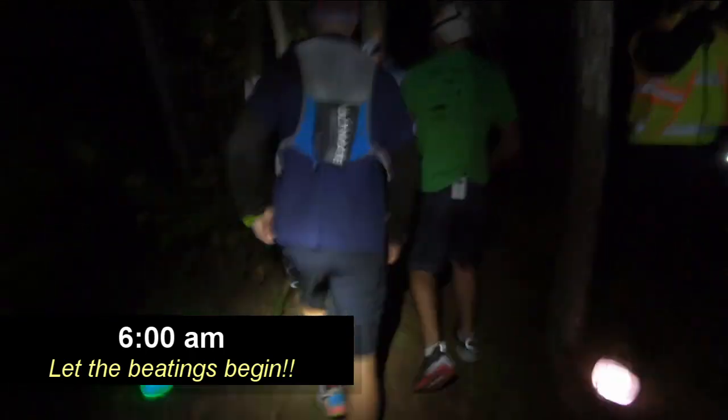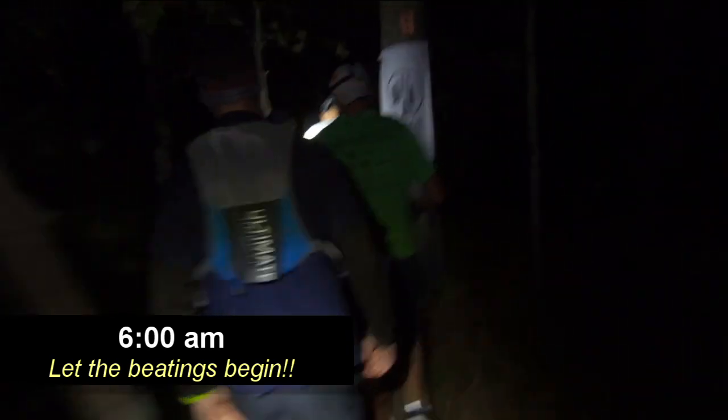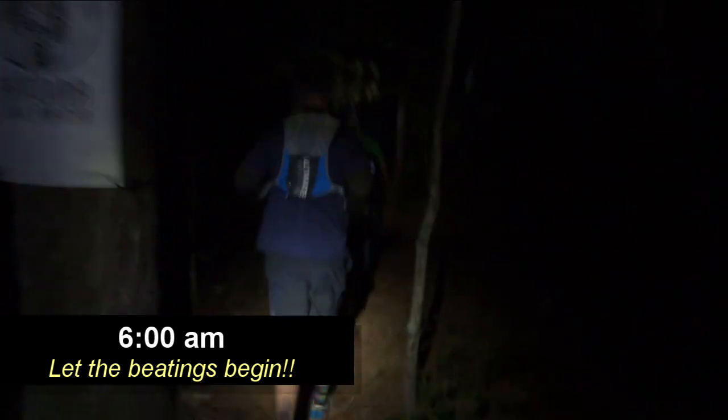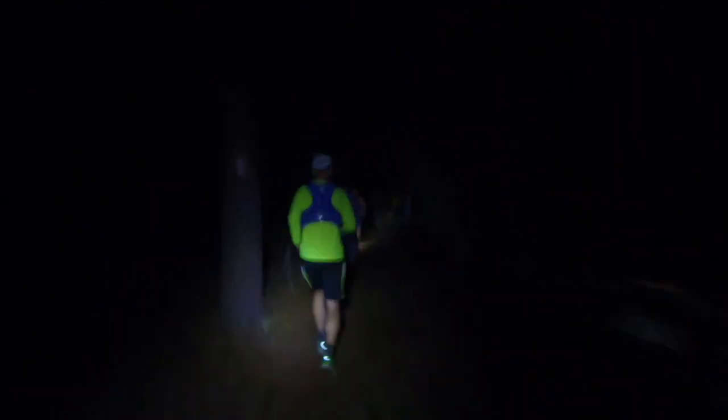Enjoy it. All right, mile and a half in. Knees okay. But just enjoying the dark. Still a lot of people tight together. Probably until daylight, people pick up speed.